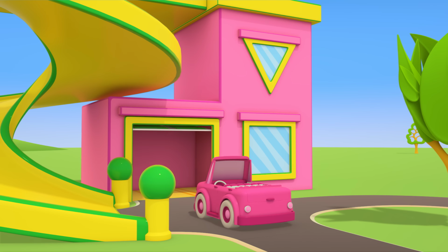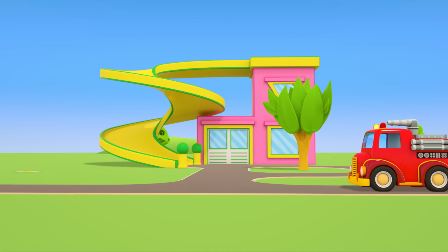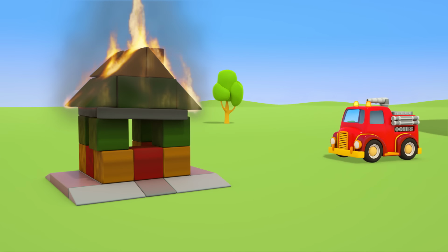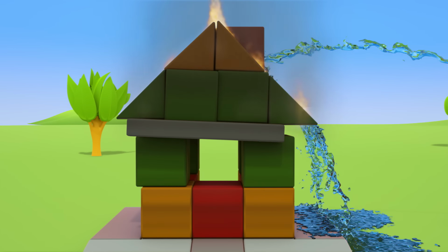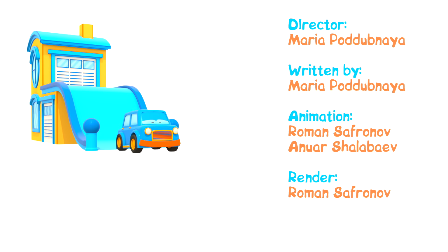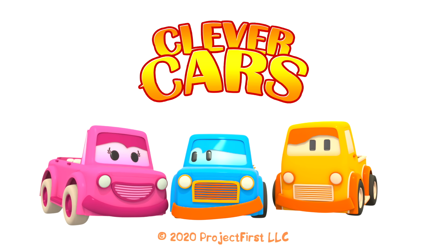Mimi's going home to relax. But the fire engine doesn't have time to relax. There's an emergency. Oh no! The house is on fire! It's been put out. Thanks, fire engine. Clever cars.